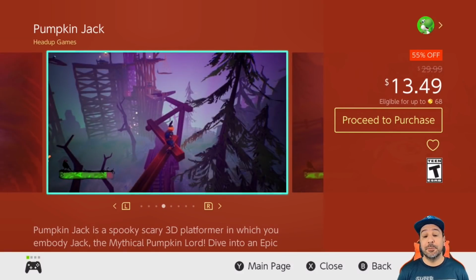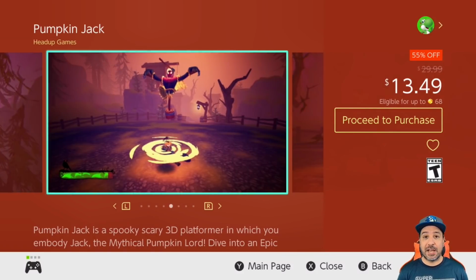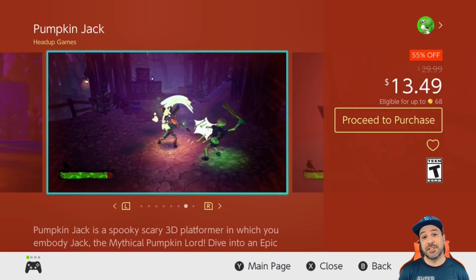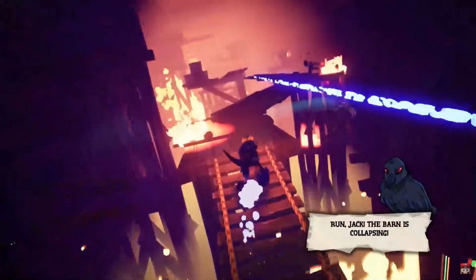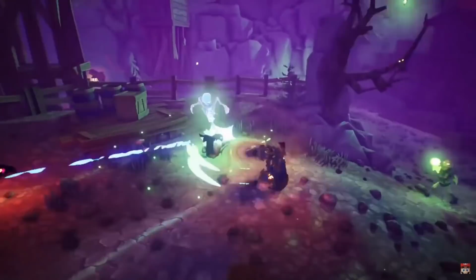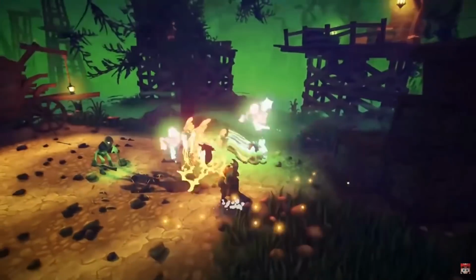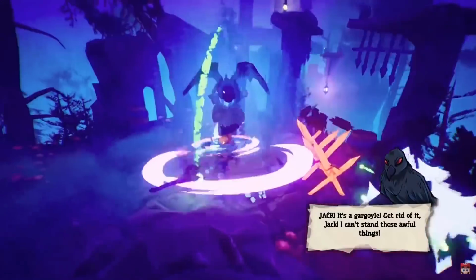Now, our next great game for today is going to be Pumpkin Jack. That is back to 55% off, dropping the price to $13.49, and this deal will be running till February 22nd. Now, this is yet again a game that I played on stream. It is also one of my favorite oddball 3D action platformers available on the Nintendo Switch.